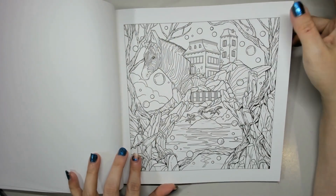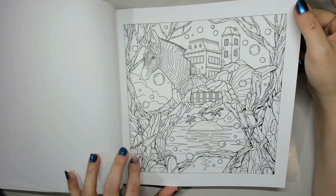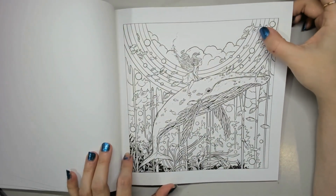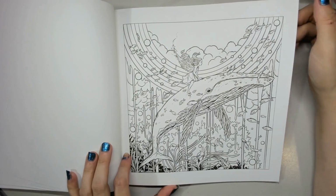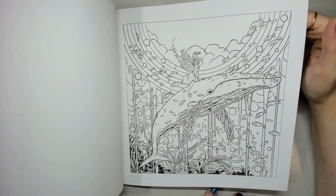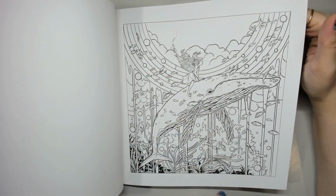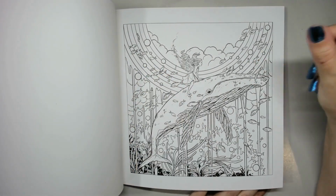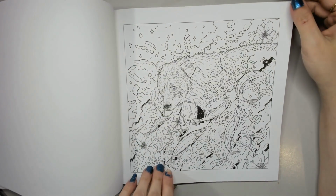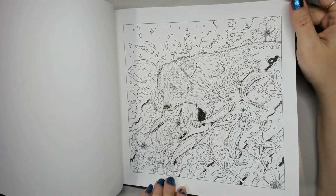Is it a zebra? Is it a rock? And this one with the upside down rainbow is going to be real fun to colour as well, and having it like melting off. Be fun to make those drips also rainbow and like all the colours running in together. Bear in the water.